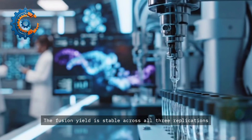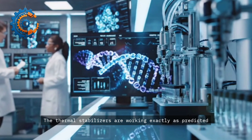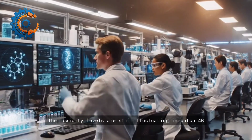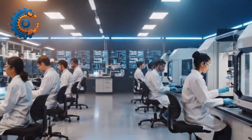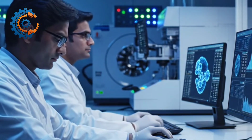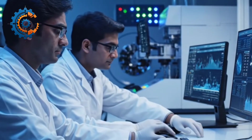The fusion yield is stable across all 3 replications. Yes, the thermal stabilizers are working exactly as predicted. The toxicity levels are still fluctuating in batch 4B. We need to rerun the assay immediately. I am logging the sequence data now. Ensure the parameters match the protocol exactly before we proceed.